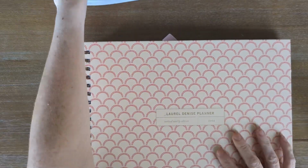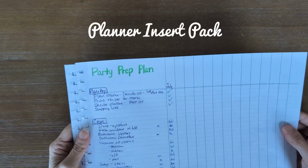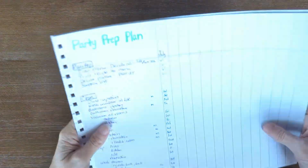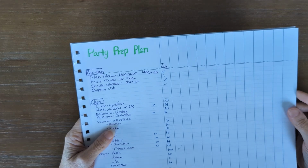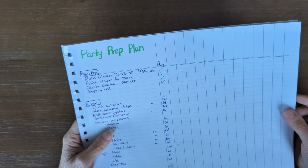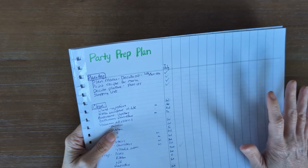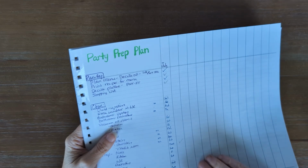But the thing I want to share with you is these project planner inserts. The first thing I started with was a party prep plan. We have events here at the house about once every couple of months, and we usually have some piano playing and lots of food. And so I'm in charge of the food and the party prep.